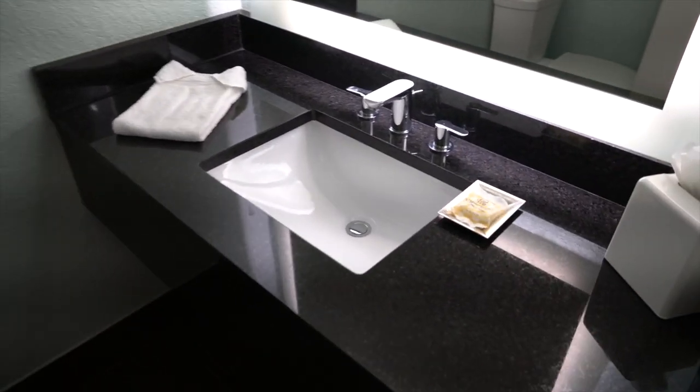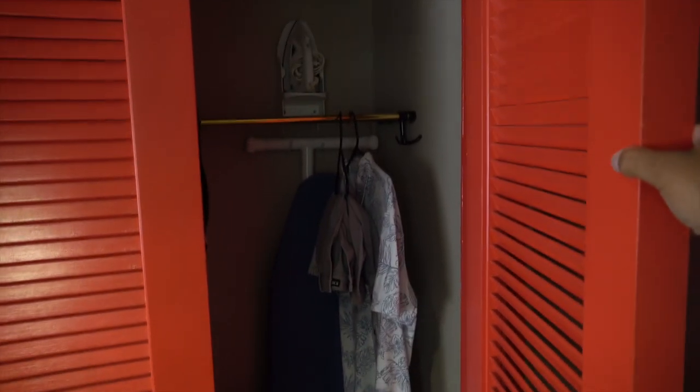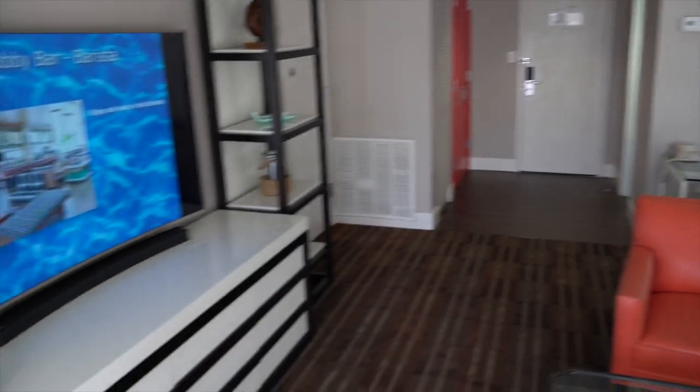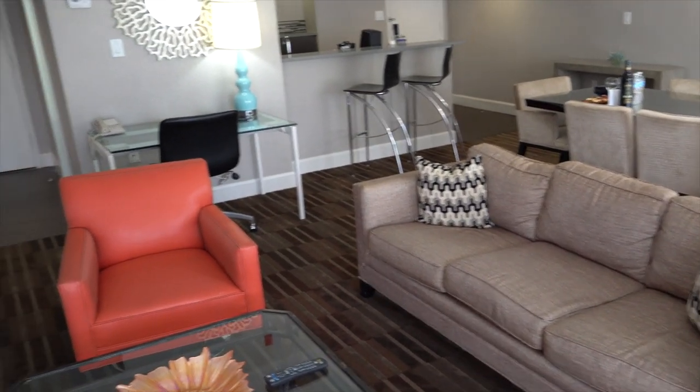And then to the right, you have a second bathroom. Very standard. You have your sink and you have your toilet. And then on the way out, you have your second closet with an iron board. This is where we have all our luggage right now. Coming from your second entryway, you are greeted with this big living room, plenty of space for your family.